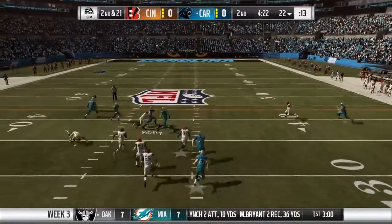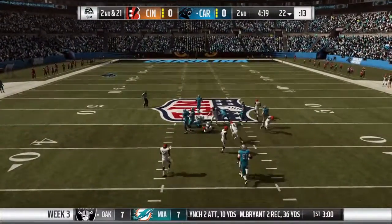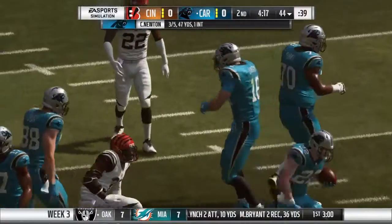Okay, see? Christian McCaffrey's open. Don't fumble. Dude, that spin was nasty. That spin was nasty, Christian. I'll give you props.